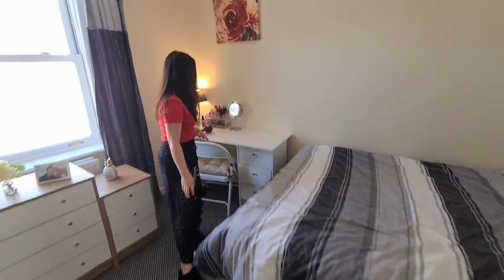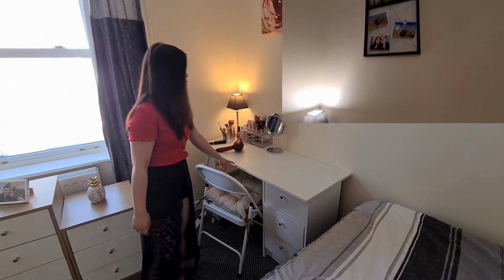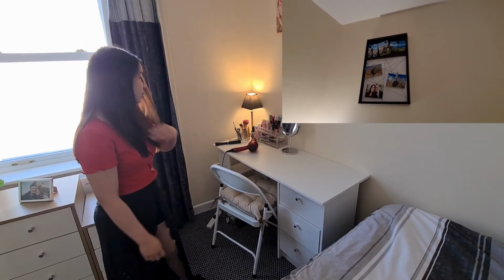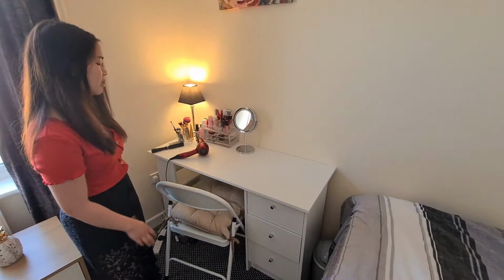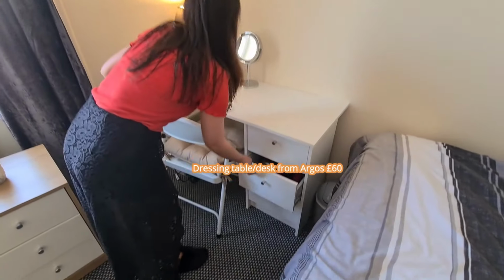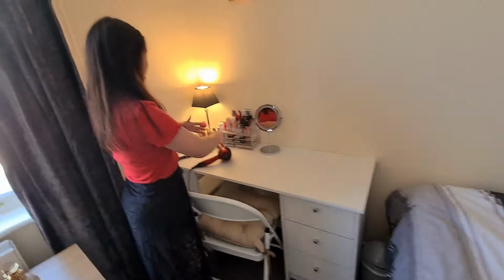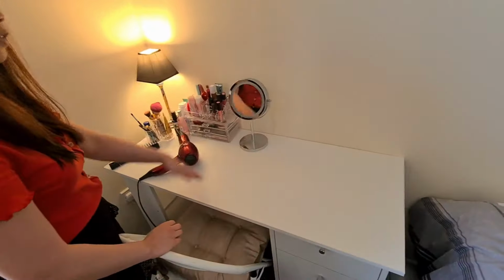Next here is my small dressing table slash desk. I bought this from Argos. It's really nice. It's just simple, but it has a unique design here and a lot of drawers. And this is my vanity space. So all my makeup is in there. Mostly I bought it from Wilko.